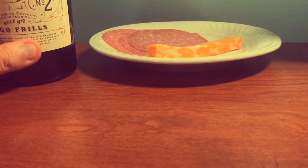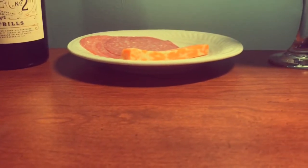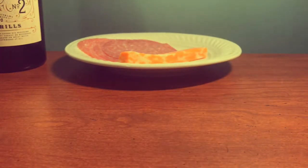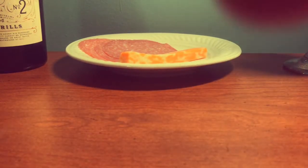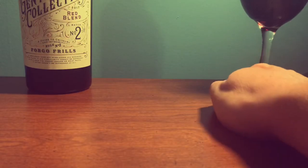All right, so I guess I'm gonna be a gentleman tonight and drink some of this Red Blend. All right, sounds good. I'm gonna actually move this over to the side now. And let's get to ripping.